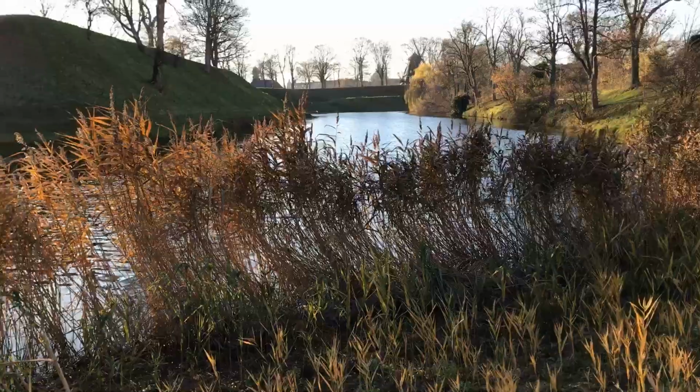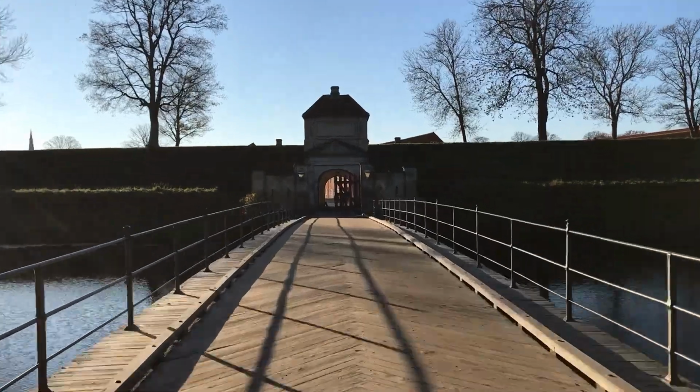Right now I'm in the park surrounding the castle, and you can see the moat clearly behind me. Here's the water, and that's the wall, and this forms one of the stars. What did you call it? One of the arms of a star? Whatever it's called. This is part of a star. Also loving this flare right now. How cool is that?